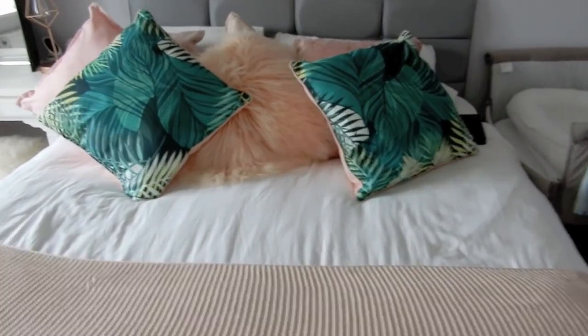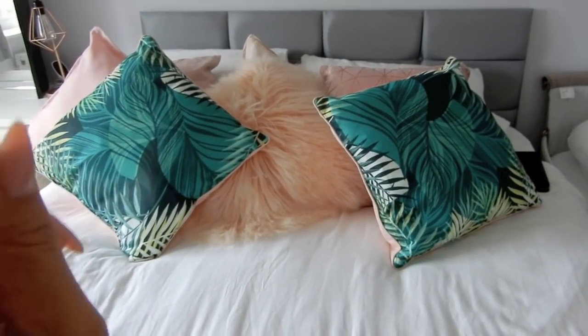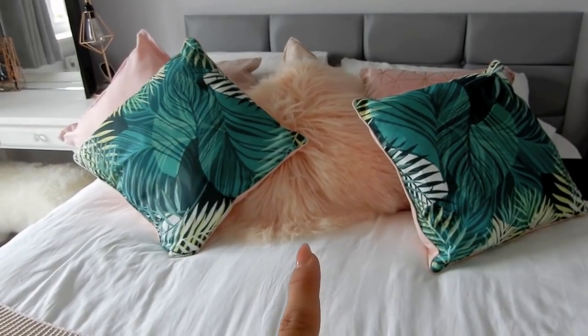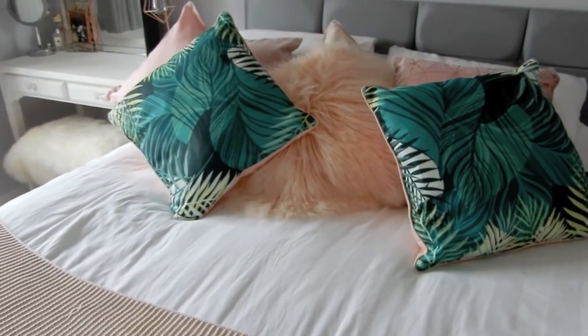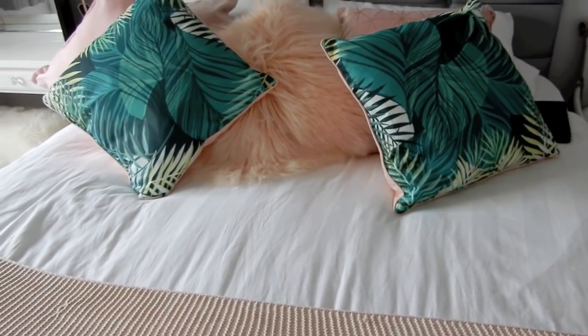This throw is from Primark, and then the leaf print cushions are from Sainsbury's, and the fluffy cushion is from HomeSense. So just a little combination. The bedding is The White Company. I always buy white bedding. I think it's good to spend as much as you possibly can on bedding, considering you spend a lot of your time in bed asleep.